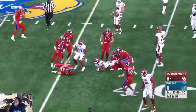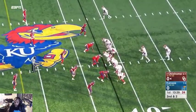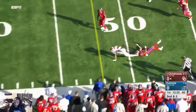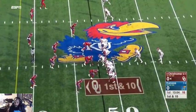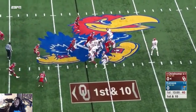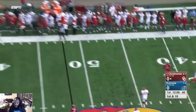Nice. Yeah, I'd like to see what his average yards per carry is, because he can break one, but on the short runs, he's getting 4 yards. Even the inside runs, he's getting 4 or 5 yards a carry. Like this. Oh, no, he didn't get it. Play action. A little blocky block.